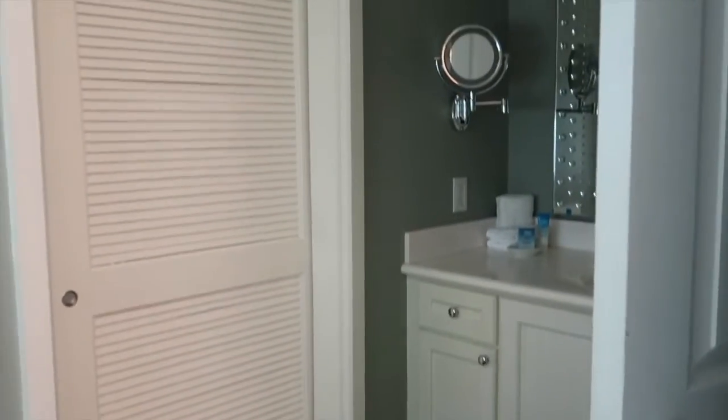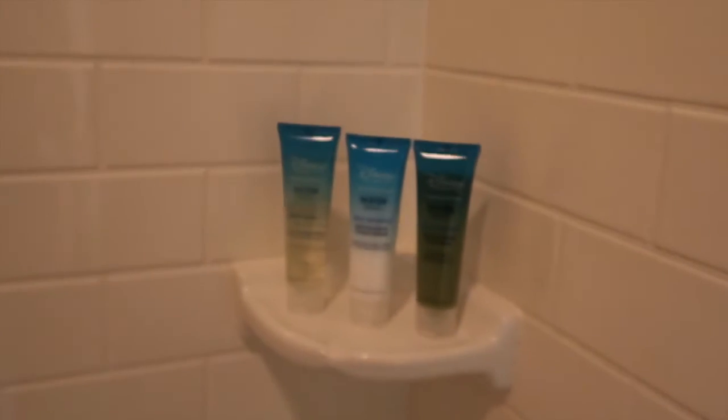Then on the right hand side is the bathroom area. So let's try to find the light. Oh, here's the light. Okay. So this is the shower area. It's really not that well lit in here. The studio I was in last month seemed to be more well lit. Here are the H2O products they leave in the bathroom.